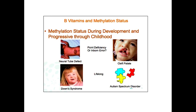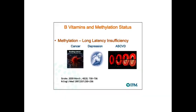the spectrum. Look, we know that around 98% of the children on the autistic spectrum have mitochondrial dysfunction, and they have that MTHFR issue. 98%. That's pretty huge. Methylation, look at this, linked to cancers, depression, cardiovascular disease.